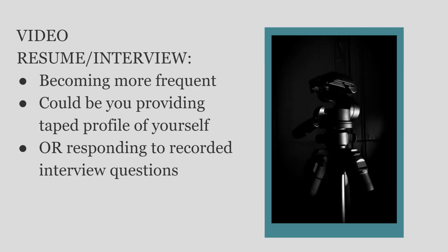And again, those are oftentimes for the more creatives, or if you're going to be somebody on camera, clearly they want to see how you do. If you're applying to be a newscaster, right, they want to see how you would do on camera and how comfortable you are with it, that kind of thing. So it does make sense.